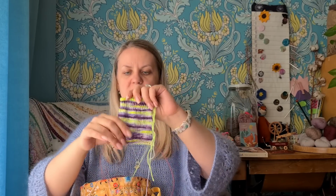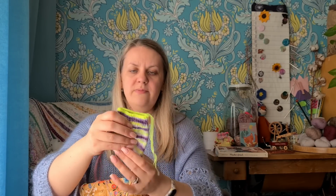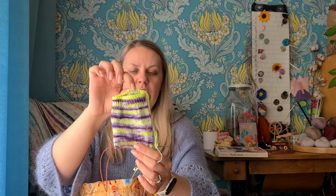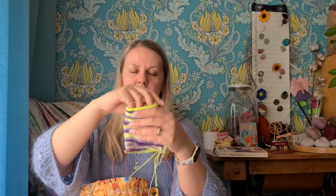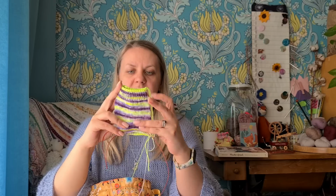Yarn tangle. This is my own hand-dyed, and I'm just knitting a very, very simple pair of socks. And it's dyed in a way that, like, planned pooling, basically, so that it would pool in a stripe when you knit a sock.